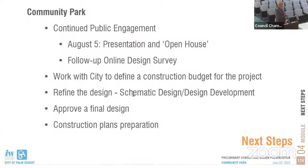So just to wrap up, our next steps are we are going to have a second open house on August 5th at the iHub. We're going to have a follow-up online interview specifically targeting some of the programming components and the finishes and detailing that we have yet to do.